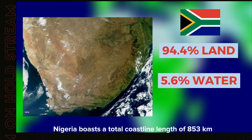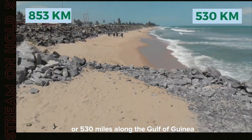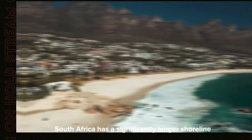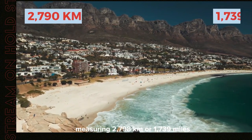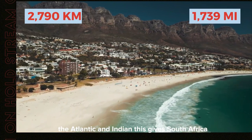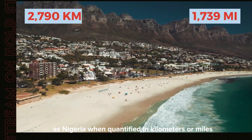Nigeria boasts a total coastline length of 853 kilometers, or 530 miles, along the Gulf of Guinea. In comparison, South Africa has a significantly longer shoreline, measuring 2,798 kilometers, or 1,739 miles, stretching across 2 oceans, the Atlantic and Indian. This gives South Africa over 3 times the amount of coastline as Nigeria when quantified in kilometers or miles.